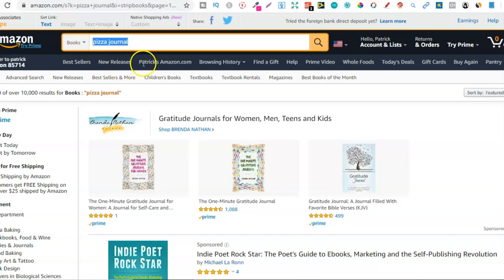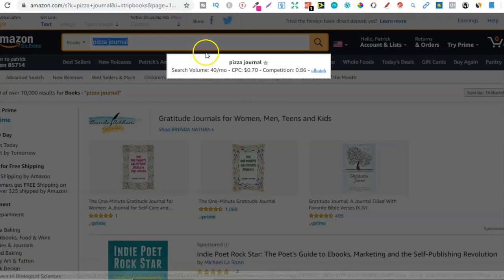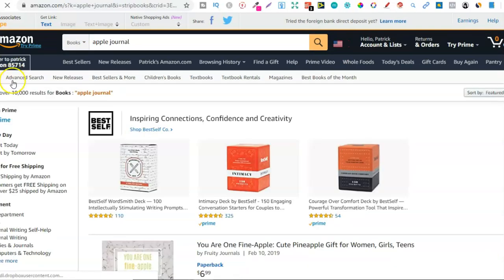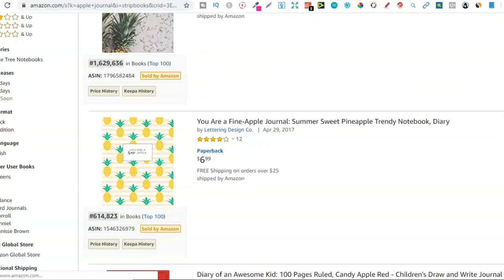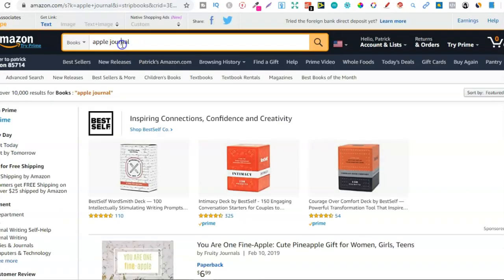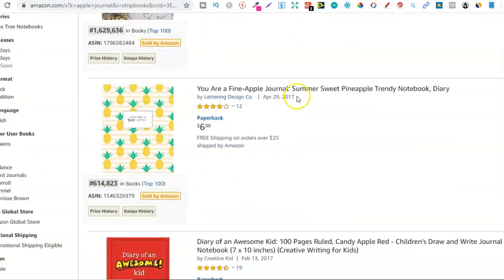So if we do this and let that load up, we can see over on Google it gets 40 monthly searches. So another one, you could go through fruit. So we got pizza, we could do an apple journal. This is another micro niche. 10,000 results again. That's weird because it never normally shows that much. But if we scroll down, we can see they're pineapple journals. So, no, apple journal. Was there a pineapple just there? That threw me off.